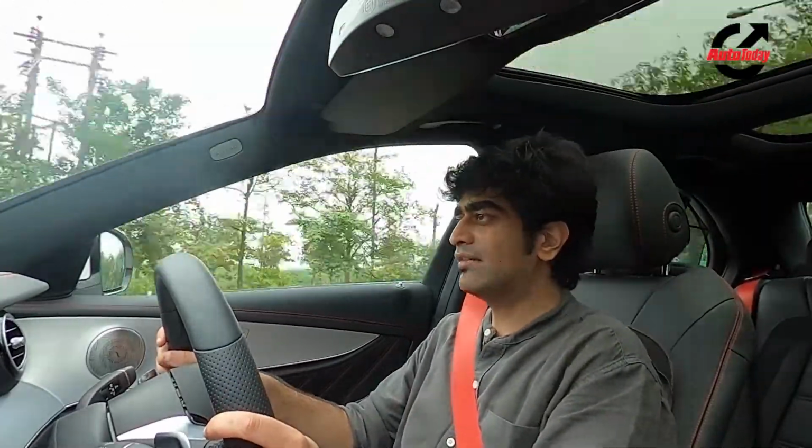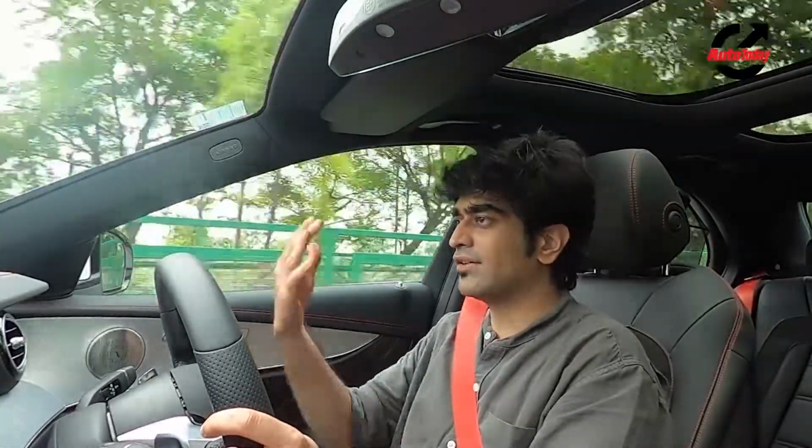For me personally, cars like this one, the E53, which are somewhere between the regular E and the E63, they just make so much sense. They're so much more practical. The power and the performance is so much more usable.